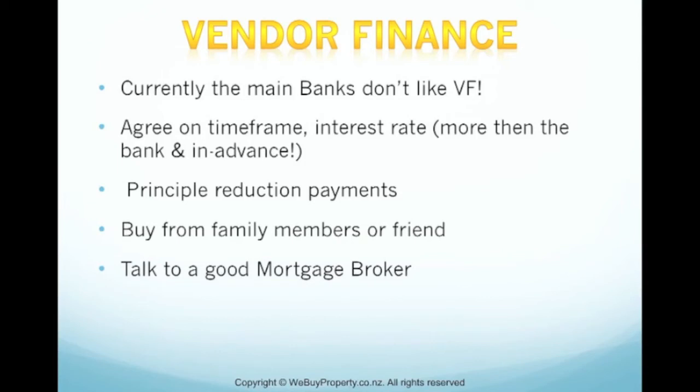It is very important to talk to good mortgage brokers. Mortgage brokers have a lot of clients and a lot of experience with banks and non-bank lenders, private lenders, asset lenders. I have some clients with properties and equity, and they might not mind leaving the money in the deal and receiving a reasonable return on the equity which they leave in the deal.